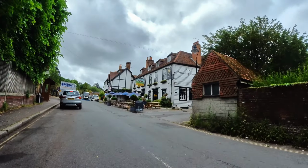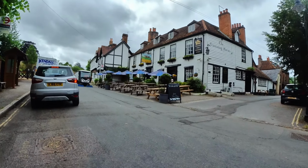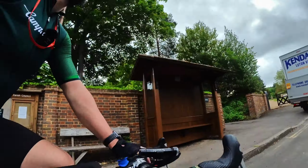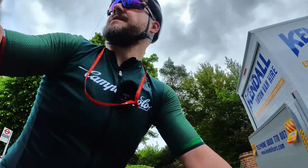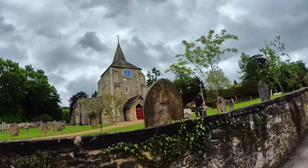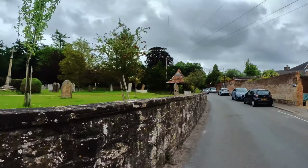So we are 40k in, in Nikelham, close to Box Hill, I guess. It's quite nice. A really cool scenery. Soon we're gonna start climbing.